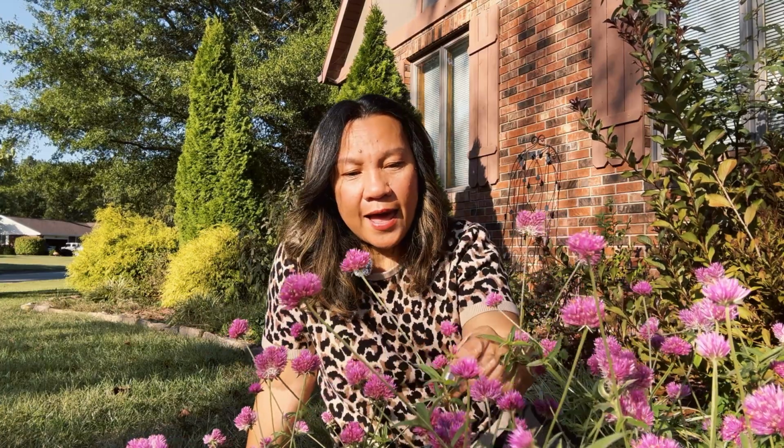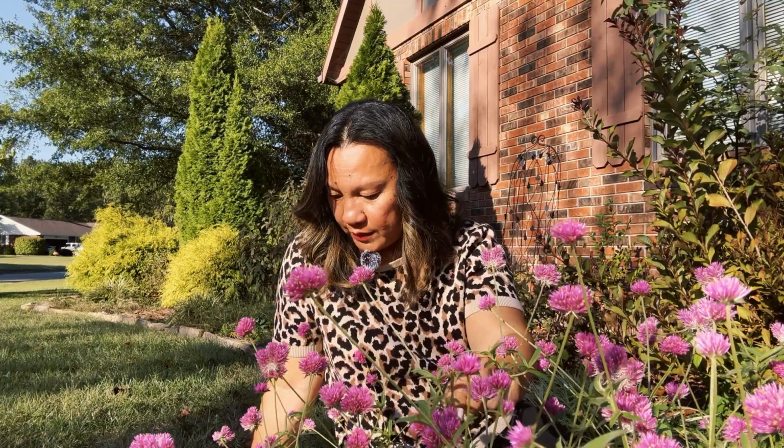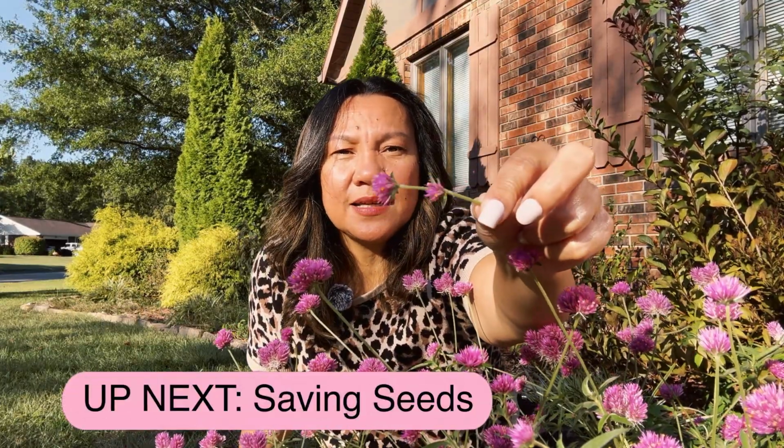Here's another butterfly that just came in. Hi. Oh, there are so many butterflies here. Gomphrena brings cheerful pops of color to other plants that are already fading. So we have right here, if I'm going to snip it, it's just a new plant right here. And it is just starting.